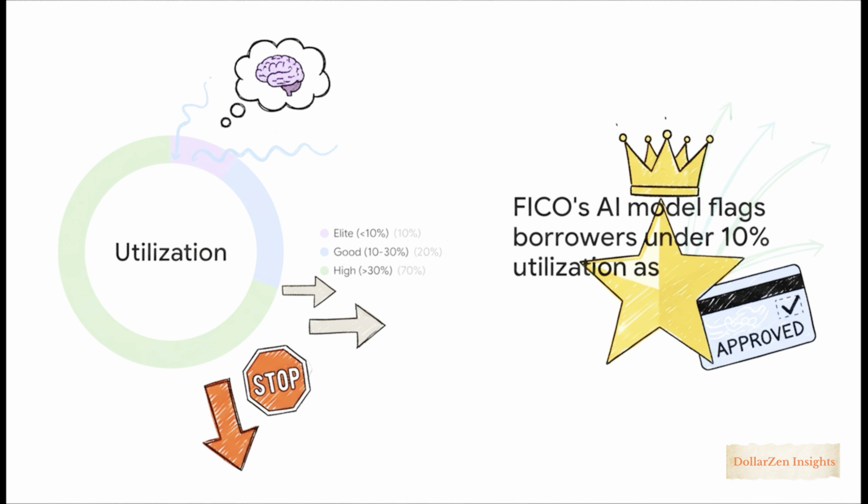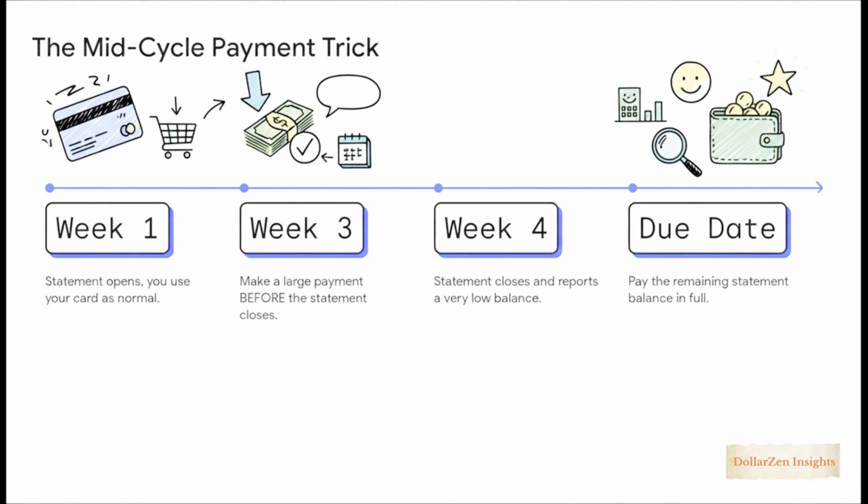Anything over 30% is a bit of a red flag. But listen to this. In 2025, FICO's new AI has figured out that people who keep their utilization under 10% almost never default. The system literally flags them as elite low risk. And guess who gets all the best offers and automatic approvals? Yep, that group. But wait, you're saying, I actually use my card. How can I get under 10%?